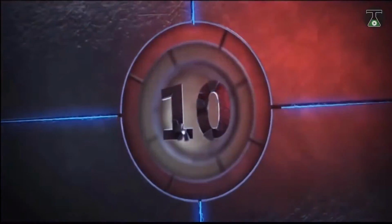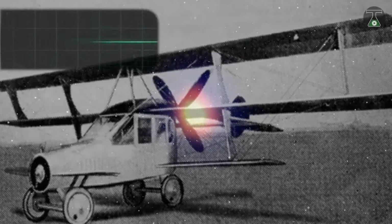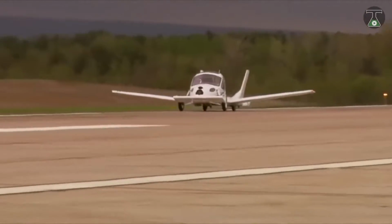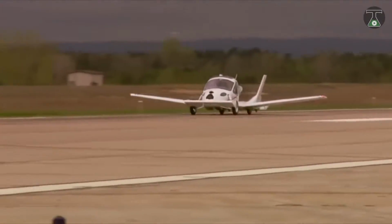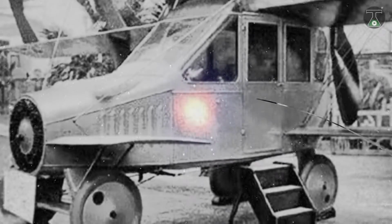Number 10. Curtiss Autoplane. If you think that flying cars are a thing these days, you need to know that they've been in the news for quite a while, as they started to be real in the early 1900s. The Curtiss Autoplane is considered the first flying car in the world.